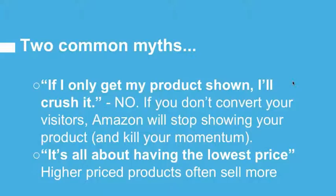All right. And there are two common myths in this. One is, if I only get my product shown, I'll crush it. The answer is no. You won't necessarily crush it. Unfortunately, if you don't convert your visitors, Amazon's going to stop showing your product, and it's going to do the opposite of momentum. It's literally going to slowly drag you down to not selling anything. It's kind of brutal to talk about, but it's the truth.